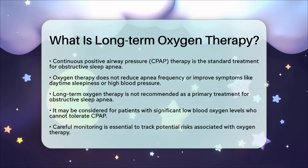In essence, long-term oxygen therapy provides extra oxygen to improve blood oxygen levels, but it does not fix the airway obstruction causing sleep apnea. While it can help with oxygen saturation, it does not prevent apneas and may carry risks if used alone. The preferred treatment for sleep apnea remains continuous positive airway pressure therapy, with oxygen therapy reserved for specific cases under medical supervision.